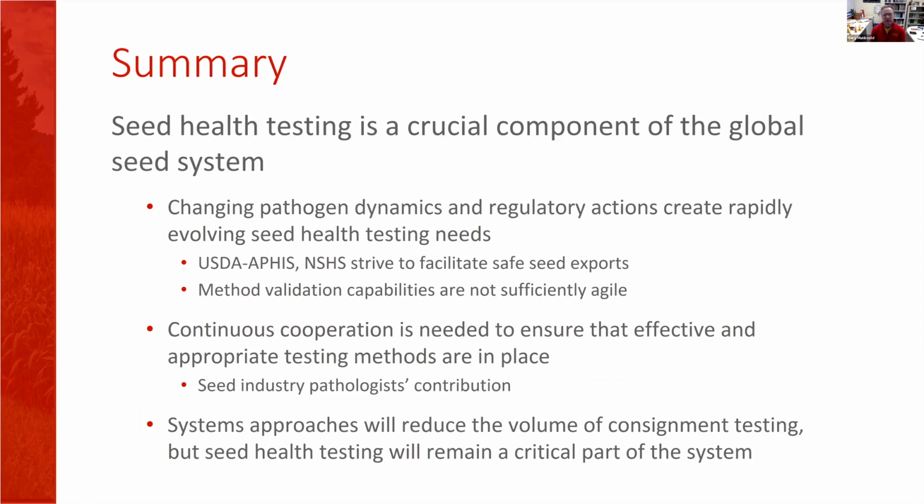And just to wrap things up, I hope I've made the point that seed health testing is and will continue to be a crucial component of the global seed system. And there are a lot of dynamics going on so that the needs are constantly changing, and we really need everybody working together in order to adapt to the new challenges and the changing needs for seed health testing. And there is this move toward what is referred to as systems approaches like Refresh, which really seek to leverage all the quality management practices that are being done within the seed industry, including seed health testing, but much broader than just seed health testing, that all work together to reduce the risk of having contaminated seeds shipped internationally.